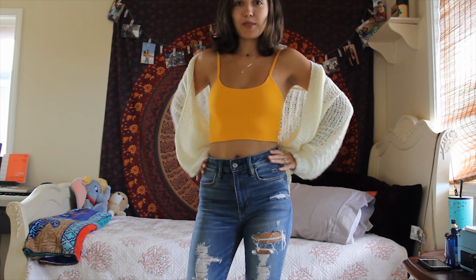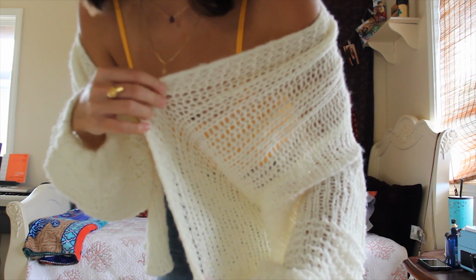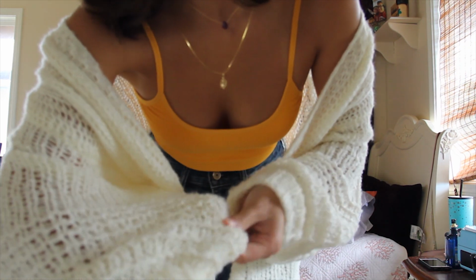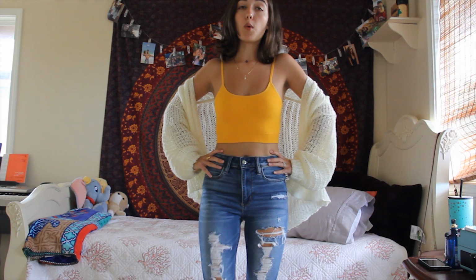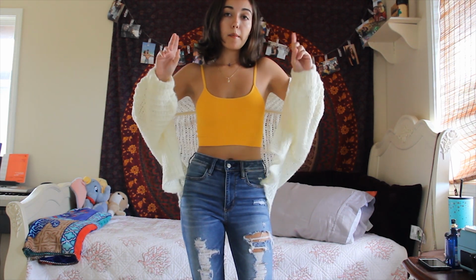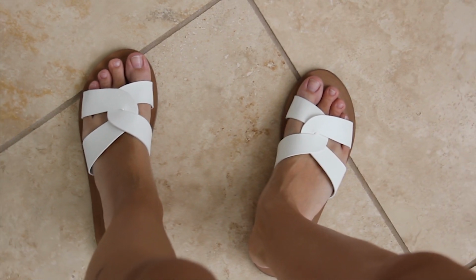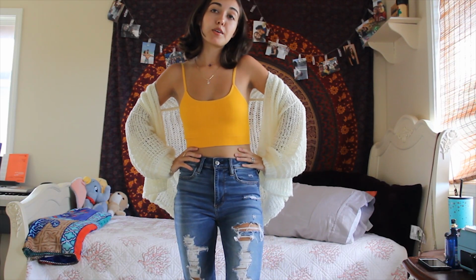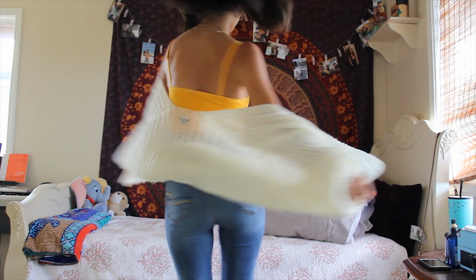This one is from Target, and I'm going to get a little closer so I can show you what it looks like. It's just a crochet thin knit pattern, and I paired this outfit with my white slip-on sandals. I'm going to cut to that clip right now, and these sandals are from Target. They're one of my favorite sandals to wear in the summer because they're really easy to put on and go great with pretty much anything. So yeah, that is outfit number 1.